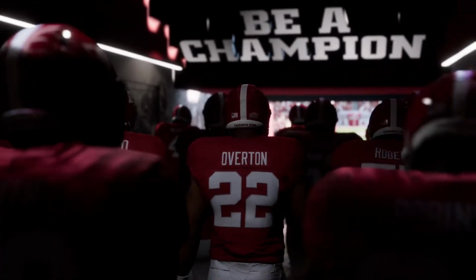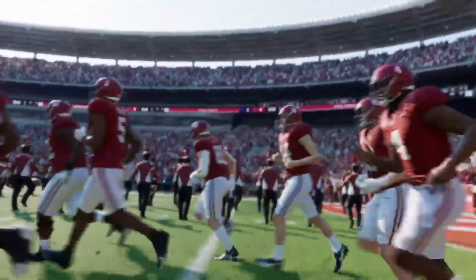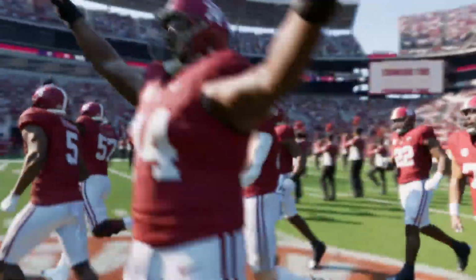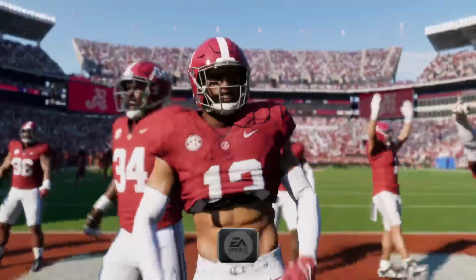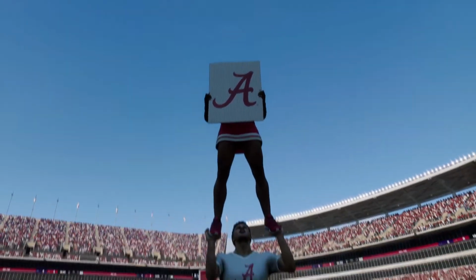Literally cement their handprints on the legacy just a few steps away from Bryant Denny. Matchup as a couple of top 25 teams get set to go jaw to jaw. As we'll see, the number 19 team in the country, the Kansas State Wildcats, taking on the 6th-ranked team in the land, the Alabama Crimson Tide. For EA Sports College Football, I'm Reese Davis, David Pollack, and Jesse Palmer with me. Guys, it's time to get it going.